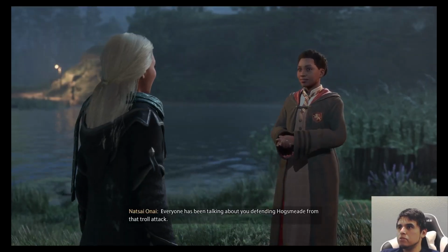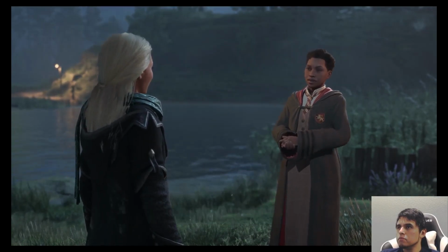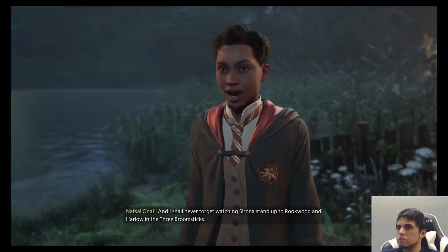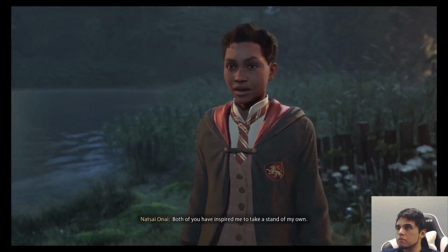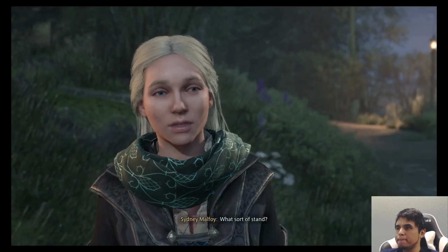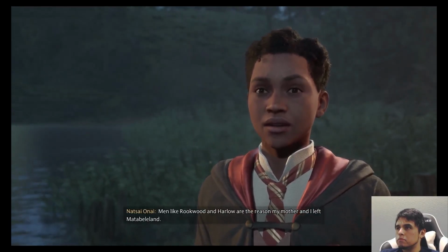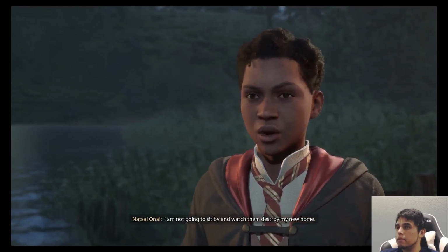Ooh, we got some more spells. Everyone has been talking about you defending Hogsmeade from that troll attack. And I shall never forget watching Serona stand up to Rookwood and Harlow in the Three Broomsticks. Both of you have inspired me to take a stand of my own. What sort of stand? Men like Rookwood and Harlow are the reason my mother and I left Matibililand. I am not going to sit by and watch them destroy my new home.